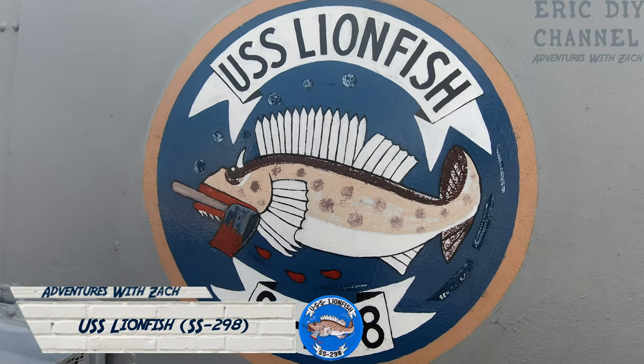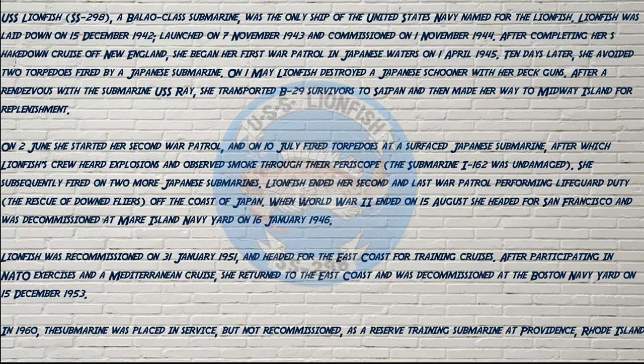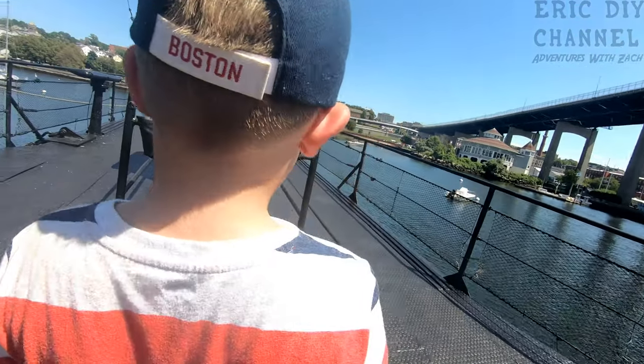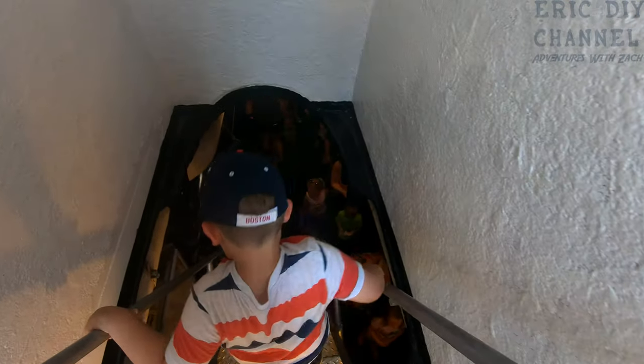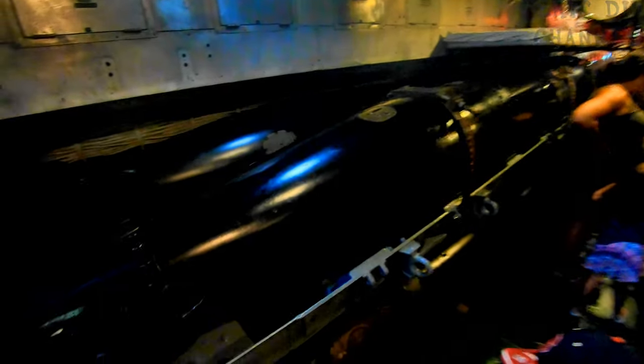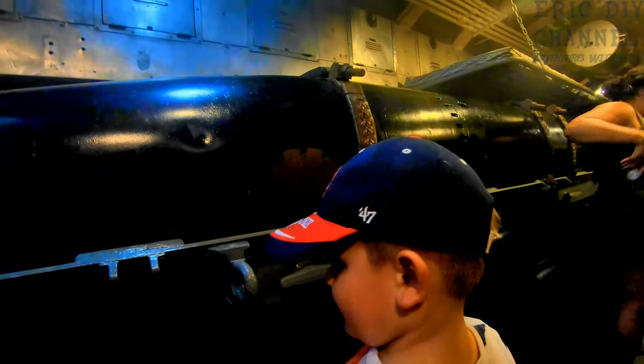The USS Lionfish submarine, SS-290. Okay, where's the entrance? We're gonna go inside the belly of the Lionfish. It's a submarine, it's not built for comfort, right? There's a torpedo right next to you. Don't kick the torpedo, thank you.